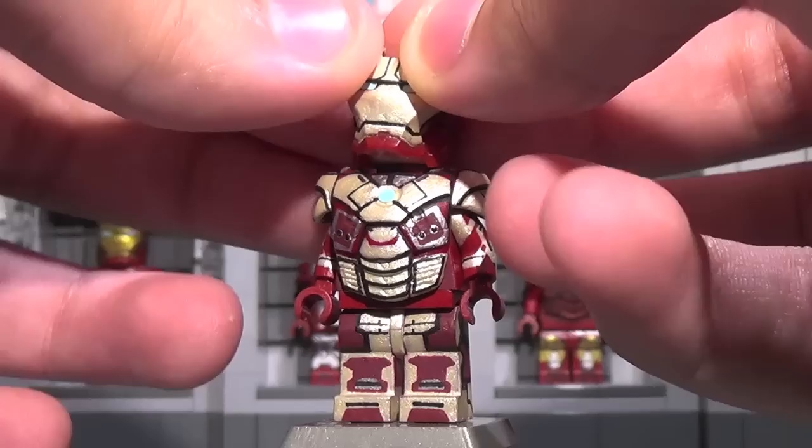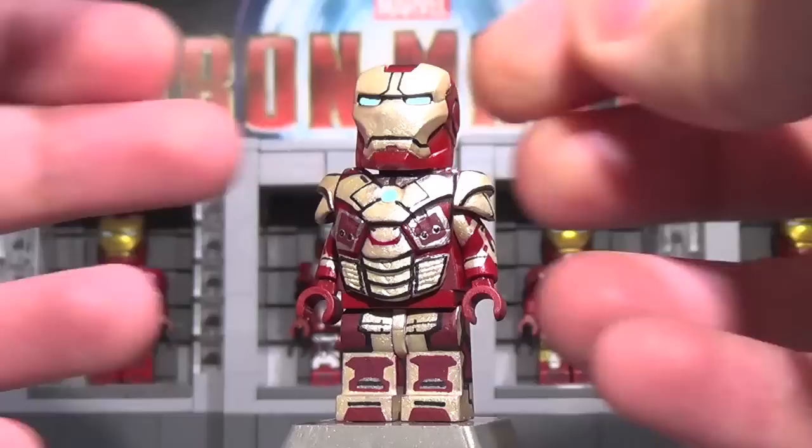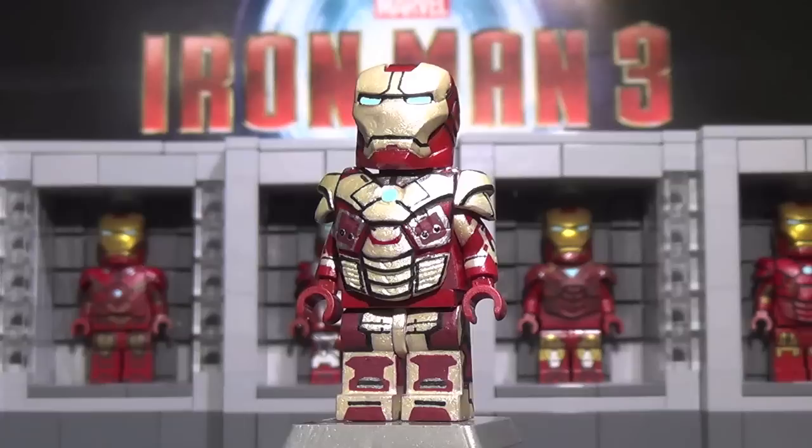And when the Mark 42 suit was revealed at first at Comic-Con last year, I was a little bit skeptical about it, but now that we've seen it in the actual film and all the trailers and clips, I was just absolutely blown away by how amazing it is, and overall, I'm really happy with the new suit, and I'm really happy that I was able to recreate it the way I have here.